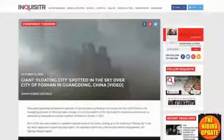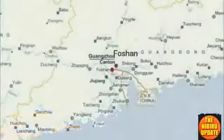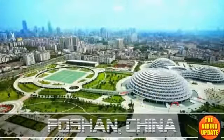Reported by the Inquisitor yesterday and apparently aired on national Chinese news on October 7, an alien city was filmed over the city of Foshan in China. Thousands of witnesses stared at this bizarre phenomenon, which some described as ghostly, as it appeared to be floating above the clouds. UFO Sightings Hotspot reported that the event lasted for only a few minutes before it disappeared. There were other reports that a few days later, people in parts of the province of Jiangxi also reported sighting a ghostly alien city in the sky.